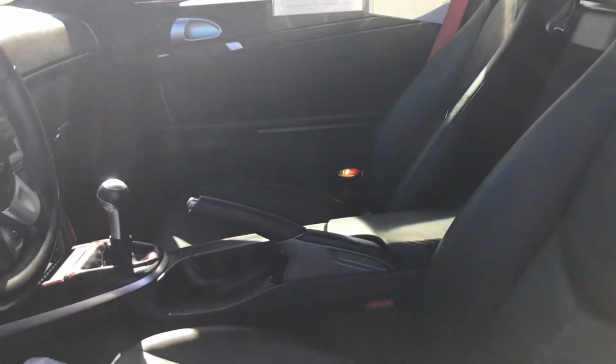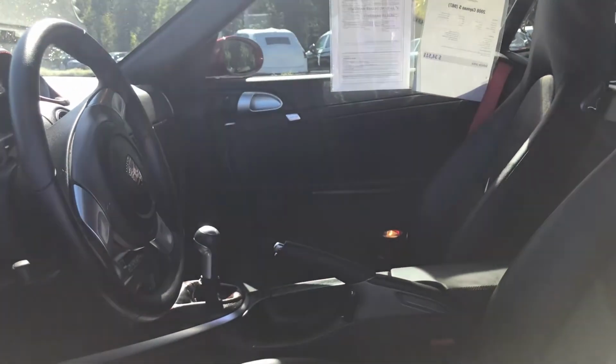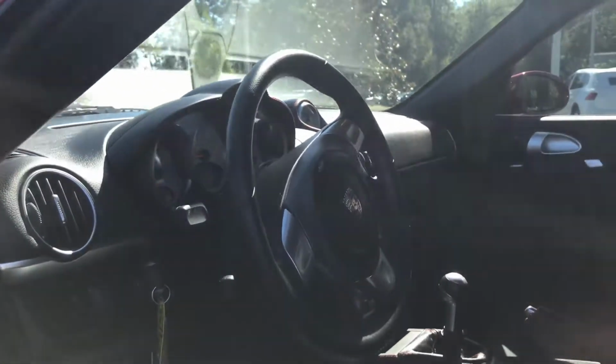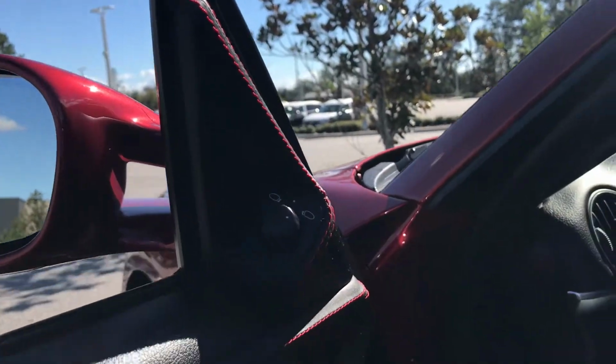The interior is very well maintained. You got standard two-way seats with the heated seats, red seat belts, sport steering wheel, as I mentioned, a manual transmission, and you got this wonderful red stitching all throughout the car.